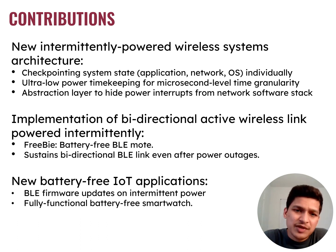Now, secondly, the paper introduces the implementation of Freebie, a pioneering bidirectional active wireless link powered intermittently. Freebie's battery-free BLE mode demonstrates the capability to sustain a bidirectional Bluetooth link even during power outages. This breakthrough guarantees uninterrupted connectivity, addressing a significant challenge in intermittently powered device operation.